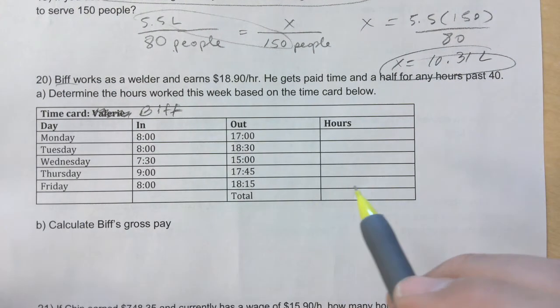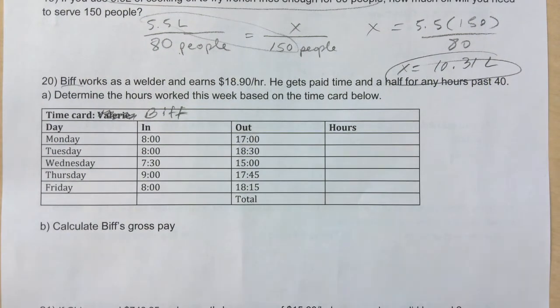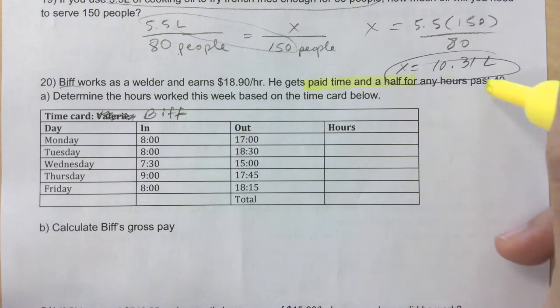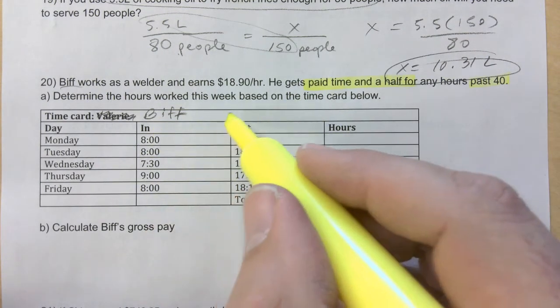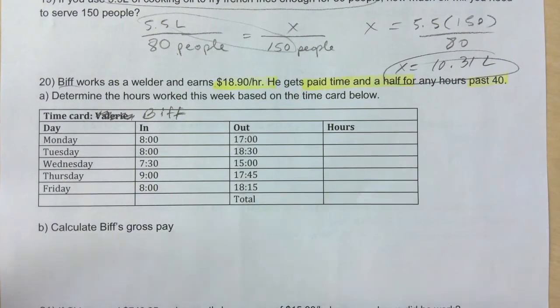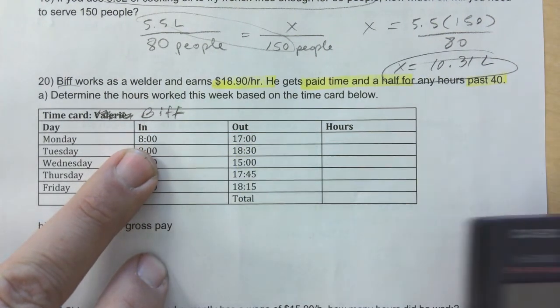Biff works as a welder and earns $18.90 an hour. He gets paid time and a half. There it is. You know it's going to be overtime. Time and a half for any hours past 40. Determine the hours he worked this week based on the time card below. Okay, so we're going to highlight the wage and the time and a half part. So here you go.